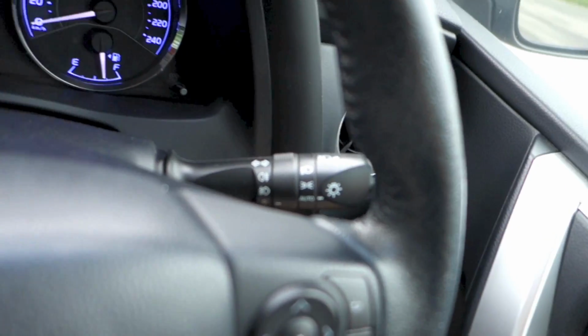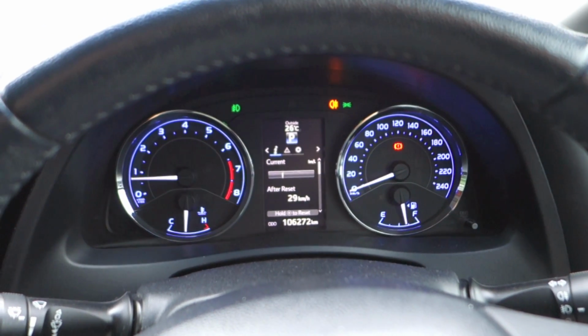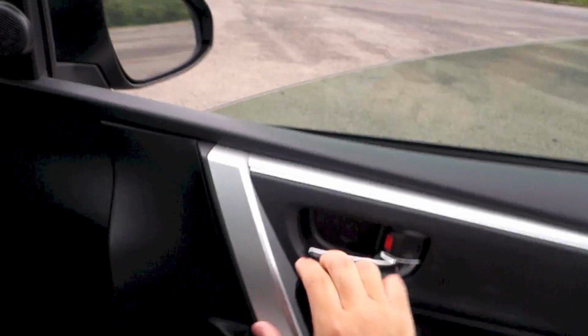16-inch multi-spoke 2-tone alloy rims with 205/55R16 tyres are present on the 1.8 variants. The disc brakes are ventilated in front and solid at the back. For the suspension, it is McPherson struts and a torsion beam setup, front and rear respectively.